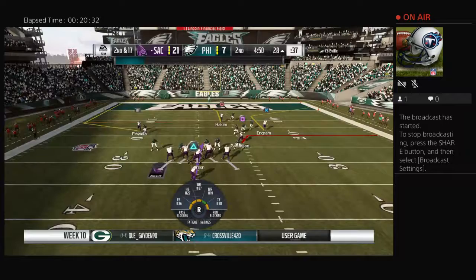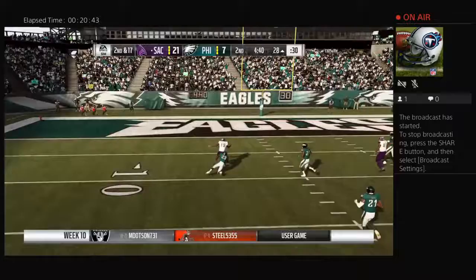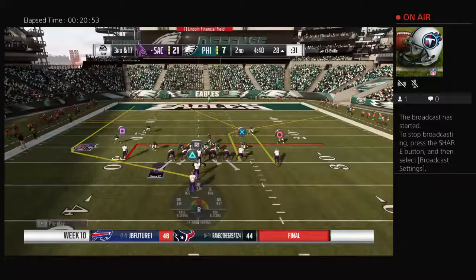But what you're hoping is that you figure it out and you get a clue that maybe there's going to be some pressure coming at you. You change the blocking schemes. Maybe you go to max protection. The biggest ones, maybe you bring your running back in to try and keep you clean. But in that case, that didn't happen. Zero accountability and a sack resulted. An incomplete pass on that last play, and that means they'll need to come up with something here on third down.